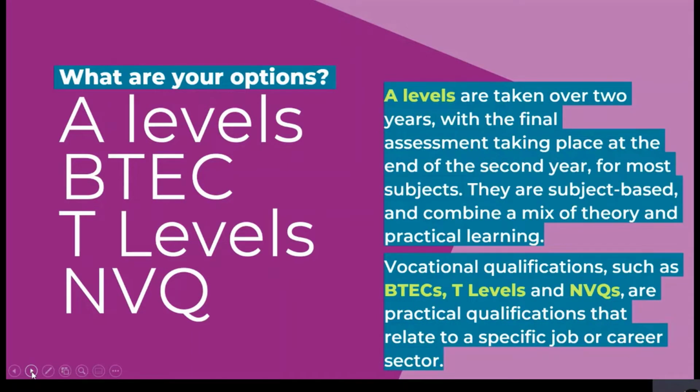We're really fortunate with the provision available in Cambridgeshire. There are centres offering vocational qualifications such as BTECs. You can take T-levels and NVQs, which are specialist work-related qualifications in a specific job or career. There are centres that offer a combination of A-levels and BTECs. At Hills Road, our teachers are experts in teaching A-levels, which are academic and taken over 2 years, with exams at the end of that 2-year course.